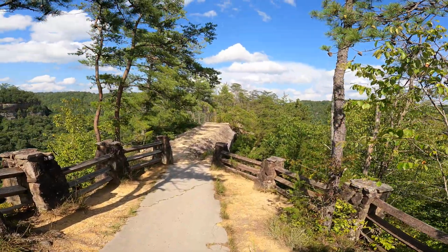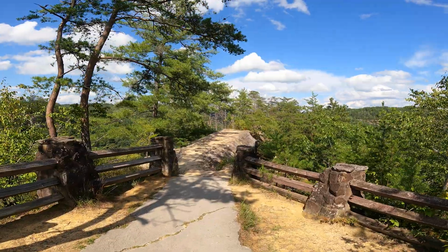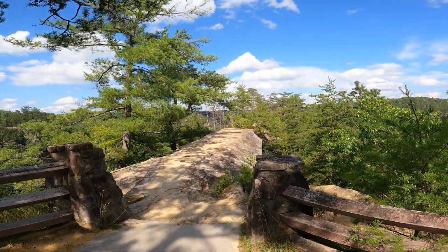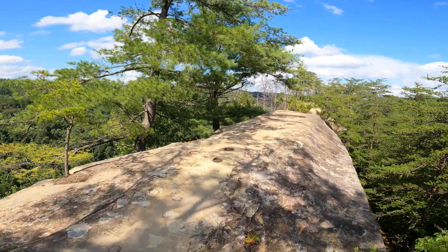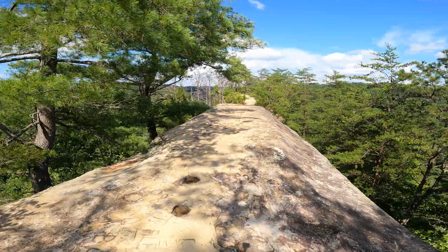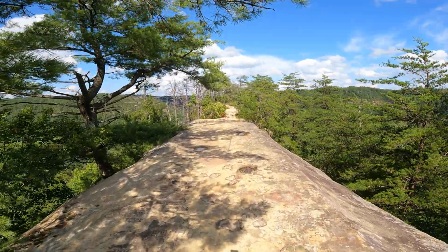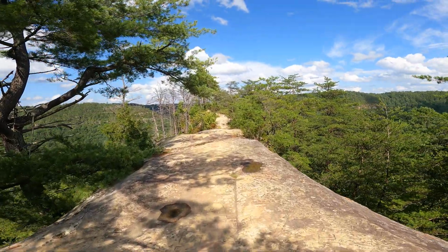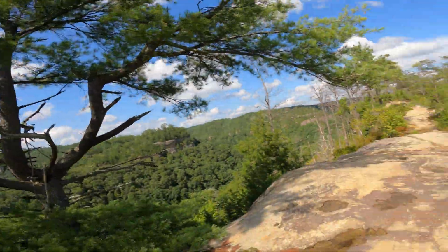Is Snake Rock up here? Yeah, it's up in here somewhere, but I really haven't been to it. I haven't either, but I've seen videos of it, and it actually looked like a snake with an eye. Might have to do that on a different video. We'll Google it first and see how much of a walk it is. If it's more than a quarter of a mile, Tracy ain't gonna make it. Right. He ain't lying.